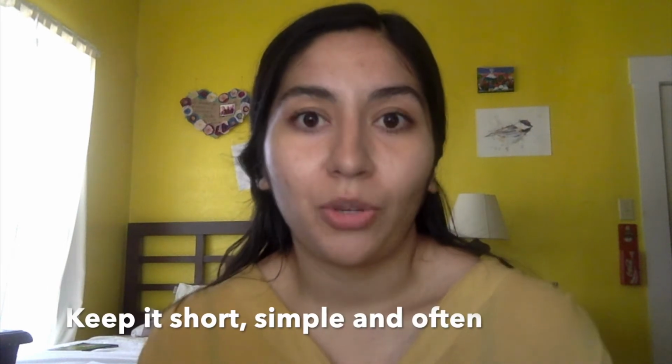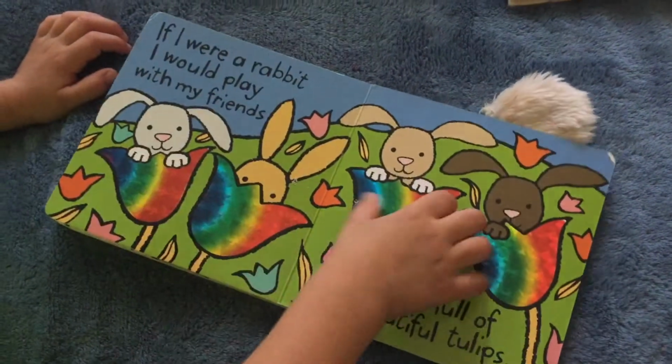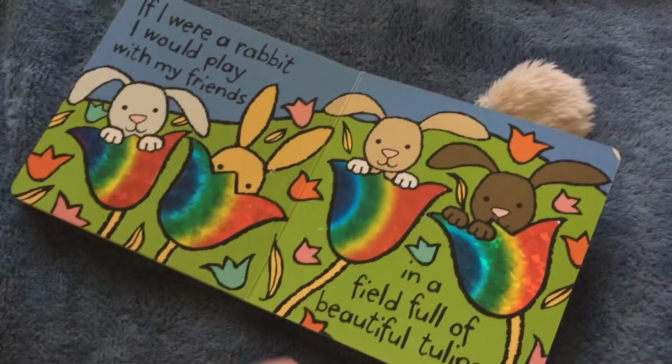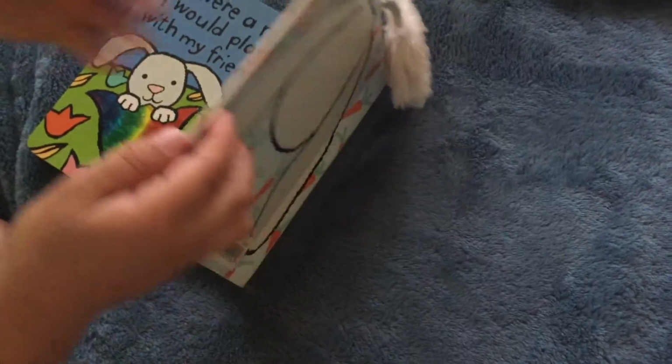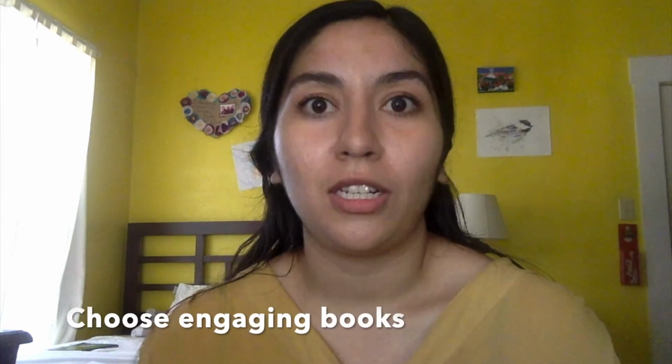And also, you can keep the readings short and simple. For toddlers especially, their attention span is going to be a little bit smaller. They have less attention span than babies. So you're going to want to find books that have fewer words. Maybe try to find books that have things that they can touch, flip, or slide. Those kinds of books are going to help with toddlers' attention span.